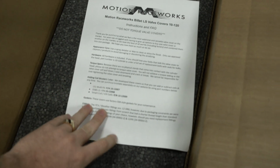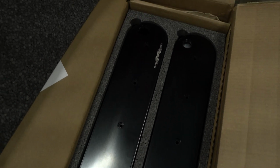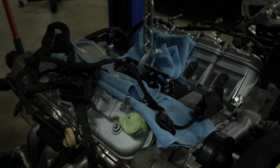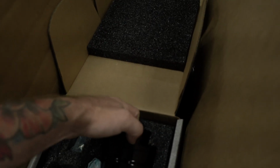We also have valve covers from Motion Raceworks that we're going to be putting on this. They'll look really good instead of these stock ones. They definitely look a lot better, especially with the black supercharger. And we also got the Motion Raceworks catch can as well.